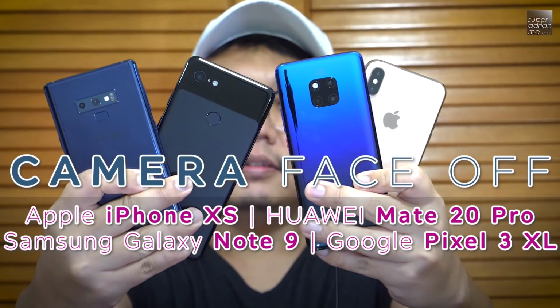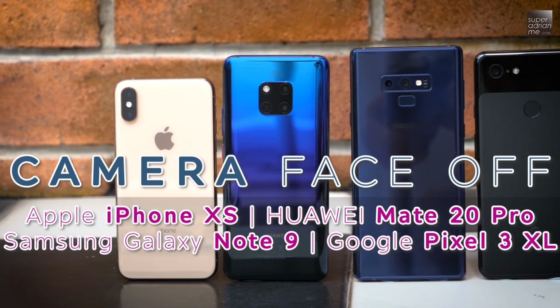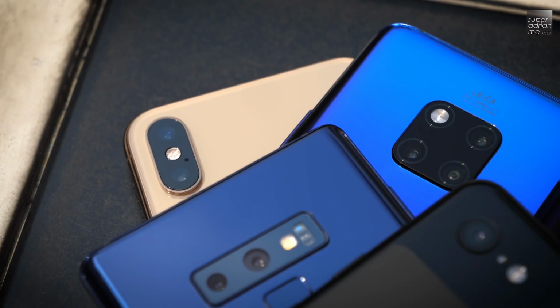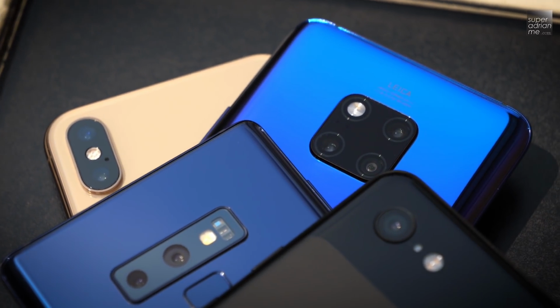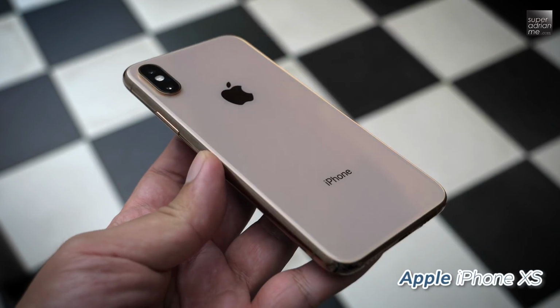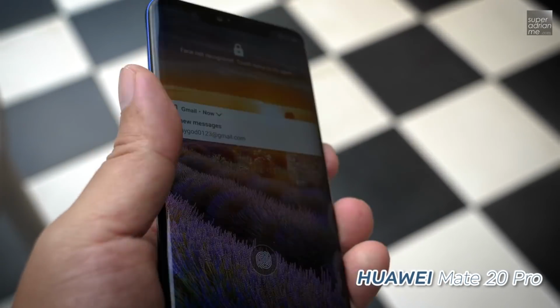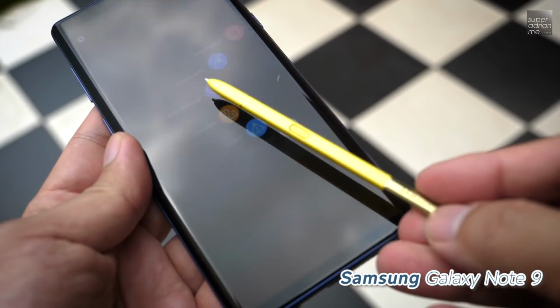So here's the camera face-off for the iPhone XS, the Huawei Mate 20 Pro, the Google Pixel 3 XL, and the Samsung Note 9. So here's a disclaimer. For all the pictures that you're going to see in this video, they are all not post-edited. All the beauty mode has also been disabled and is straight off the camera. That's as natural as it gets.